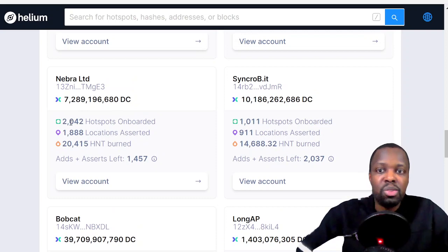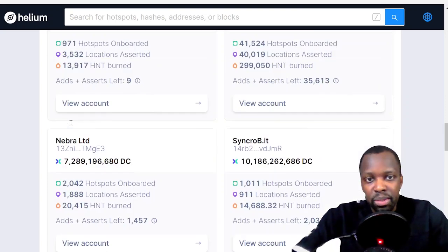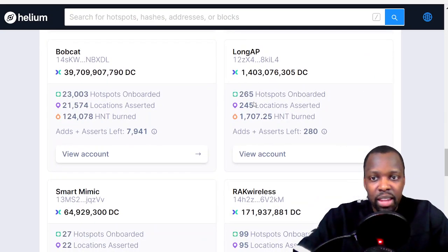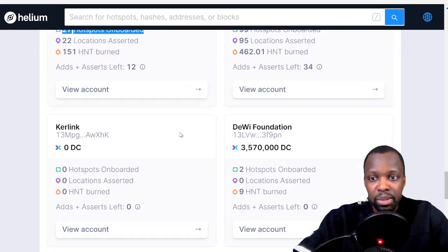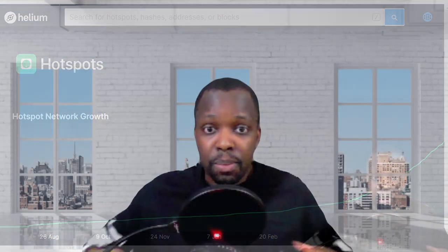So Nebra has delivered 2,000 hotspots, 1,800 locations asserted. Sinkerbit, 1,000. But like CalChip, 41,000. They had sales up. Long AP, 265. Bobcat just killed them. Like Bobcat came after Nebra. And the old Helium. So, yeah, 2,000 hotspots in like months. So yeah, there we go. That is my update for Nebra.